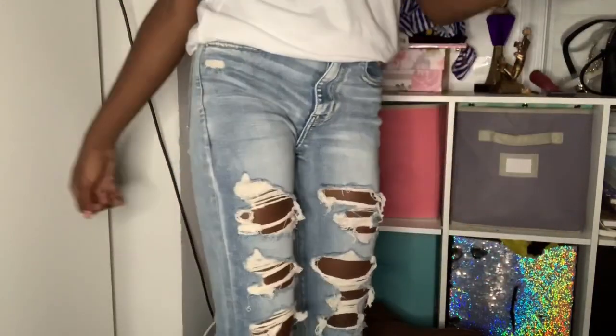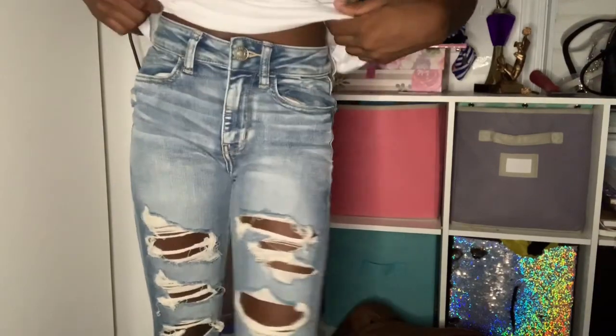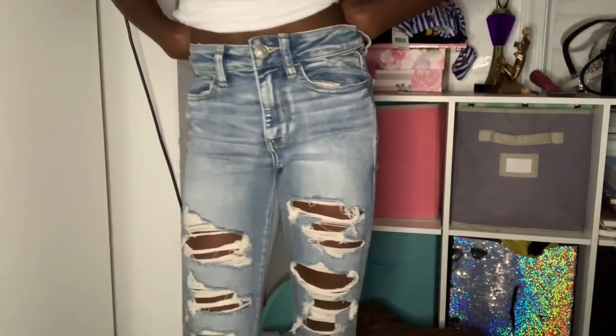The next pair are these American Eagle jeans. And it's the Next Level Stretch, I guess. I don't know the difference, but it just has rips in it. I like this pair a lot. And then at the bottom is rips too. But you know how, yeah, it's like a rip at the bottom. These were $60 for these. I can make these.